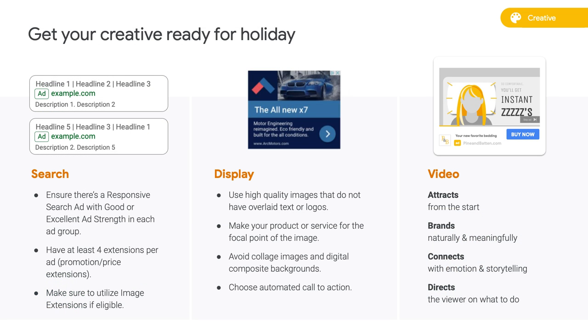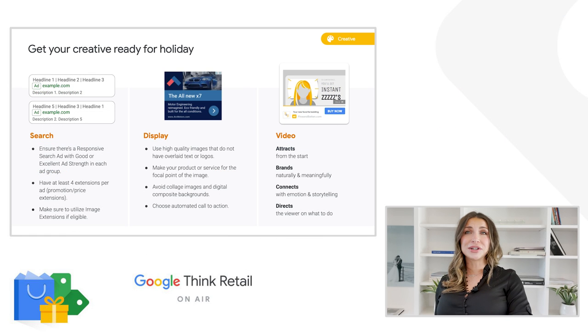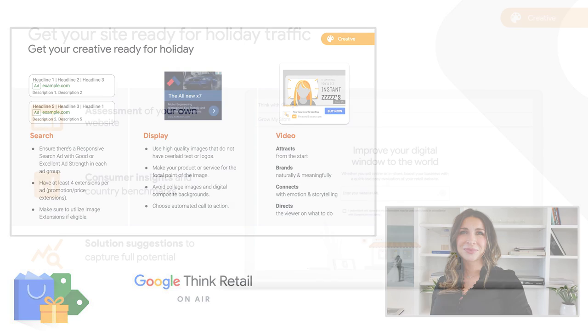With video ads, we like to focus on the ABCDs of good creative. Your video should attract customers from the start. Your brand should be mentioned naturally and meaningfully. Viewers should connect with emotion and storytelling when possible. And finally, it's really important with video ads to direct the viewer to what they can do next. If you're looking for more creative best practices, check out the resources tab above.